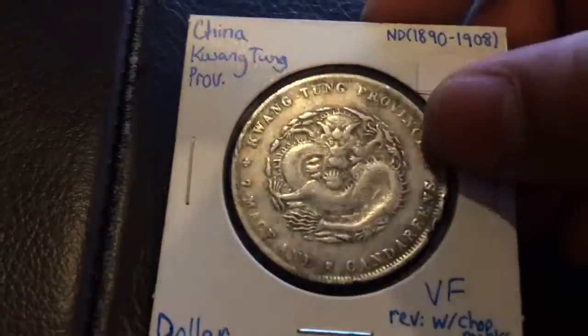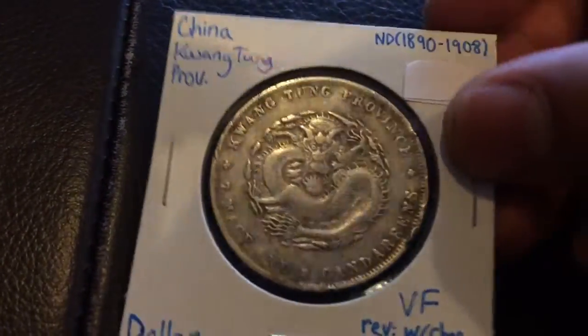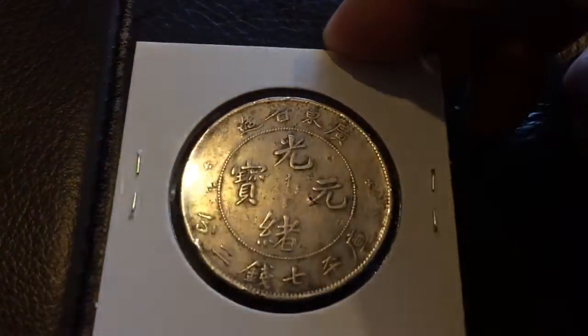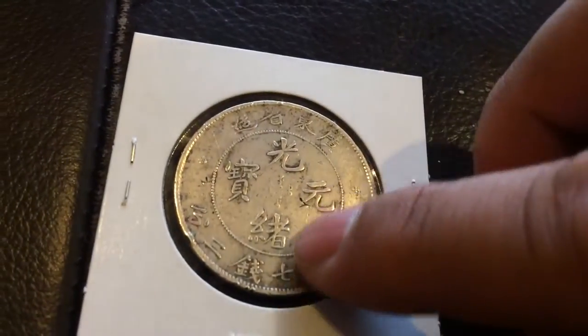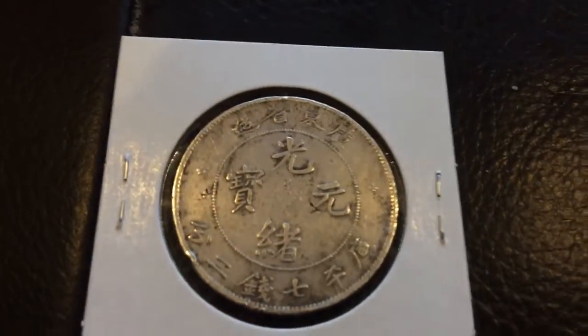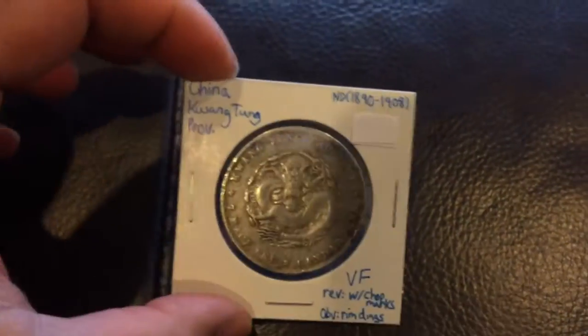I mean, it's a very collectible coin, but it's been banged around a bit. It has these rim dings, and a few merchant chop marks, which was a common practice back in the day. So maybe I'll make about 50 bucks from this, maybe a little more, I hope.